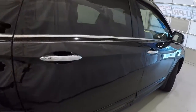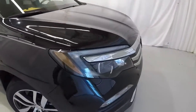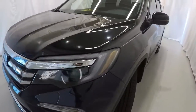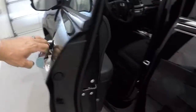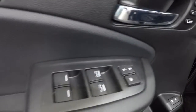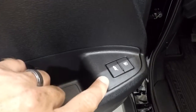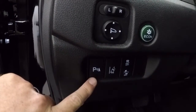Making our way down the passenger side here. Everything's in really good shape. Once again, it's a certified 2017 Honda Pilot Elite, clean Carfax, one owner, 18,000 miles on it. Got the black on black door panels. Got memory seats, okay, power windows, power locks, power mirrors. Okay, it does have the power lift gate. Got your lane departure warning, collision alert. All right, and there's your park assist.